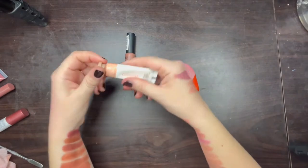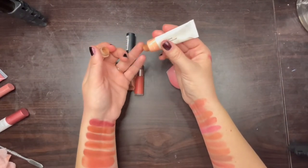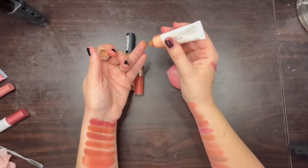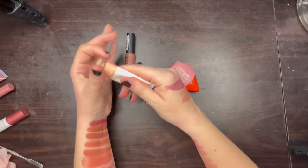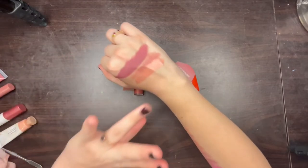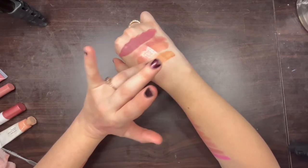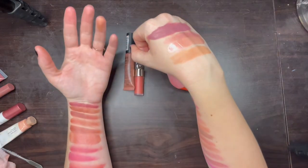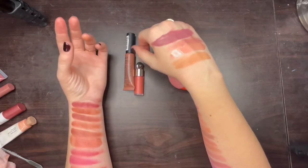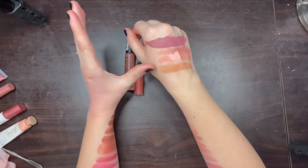Go ahead and move into the Glossier Cloud Paint I have. This is the shade Dusk, and I really like this shade. It is very unique for anything else that I have. It is like a dusty orange, kind of burnt brown shade. I don't know how else to describe it, but it is a very unique shade, and I find that the Cloud Paints do last pretty well. I just don't reach for it as much as I should because it is a liquid.